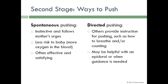But everyone in the room is there to encourage you and teach you and train you the proper pushing techniques. There are different ways to push. There's spontaneous pushing, where you just listen to your body. When your body tells you to push and you feel that urge to push, you just do. And directed pushing, which is more common when an epidural is in place because you might not feel those sensations as strongly, then you have the nurses or the physician telling you when to push, when to start pushing, and counting you through that as well.